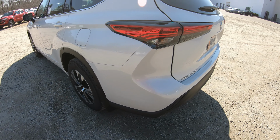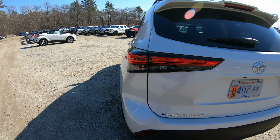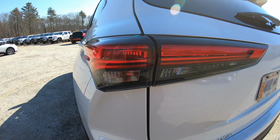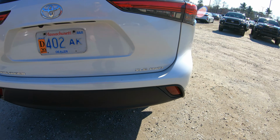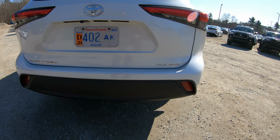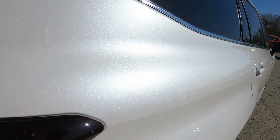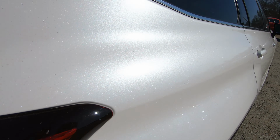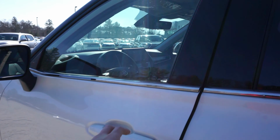Coming around the back, these taillights really remind me of a Lexus. Now, again, I know Toyota and Lexus are the same. They really do, they look very good. We've got Highlander there, XLE all-wheel drive. And again, these are LED taillights as well. So again, coming around to the side, the paint is this very, very sparkly white paint. Retail on this guy is $43,732. All right, let's hop inside.